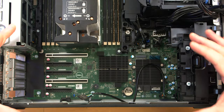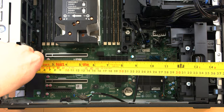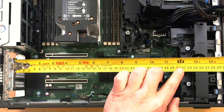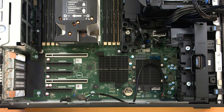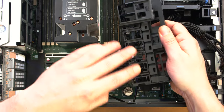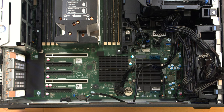The main downside with this chassis is that if I get the old measuring tape and I measure from this slot out to here, you can see this is just about 30.5 centimeters, or just about 1 foot, to this plastic piece here. So if your graphics card is longer than that, that might be a problem, although it can be a bit longer because this plastic piece can be removed. This is what holds the GPU power connectors in, and otherwise it doesn't really have much utility as far as I can see. It also has the cable guide here, but that's not technically needed.